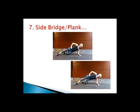Number 7, this is the side bridge. And this one, if I had to choose over a prone bridge, I would choose. Why? Because it mimics falling or fall prevention. It mimics supporting your body through your forearm, through your scapular region, your shoulder, and helps to build the core from the shoulder down to the hip and below.